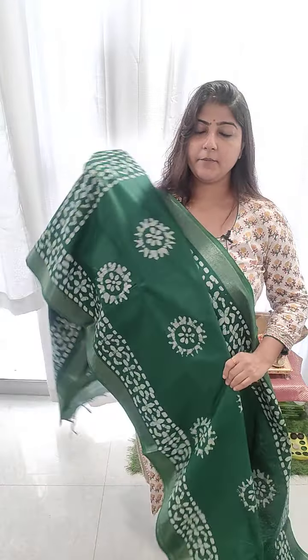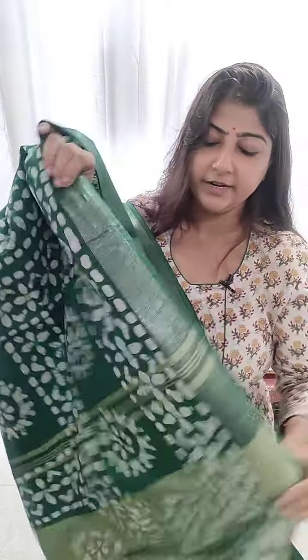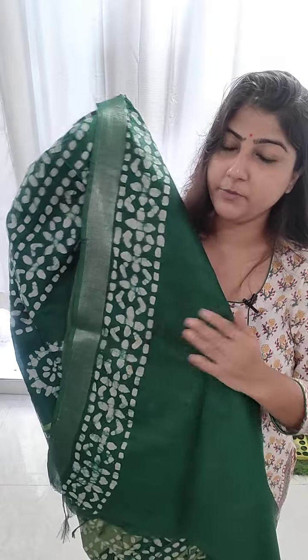Next saree will be on batik. This is the batik work. This is hand batik on linen fabric. It's beautiful, a tree green color. As you can see, this is a silverish border along with the batik border. The fusion has been done, and on the body section there is going to be a chakra design. And here comes the palla section. For the blouse piece, it's a running blouse piece with the same kind of border. Very pretty green, price range 800, free shipping all over India.